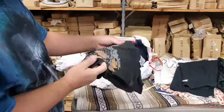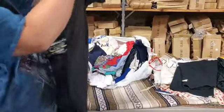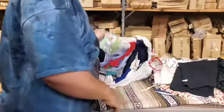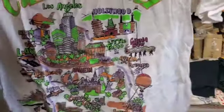Again, there's some really cool t-shirts. Suppose they gave a fire and nobody came. Support your volunteer firemen. So this is for volunteer firemen. This is a Swingster logo tag, single stitch. Kind of a neat shirt. Should be okay. California, Los Angeles, Hollywood. There's all the different areas. And no label.